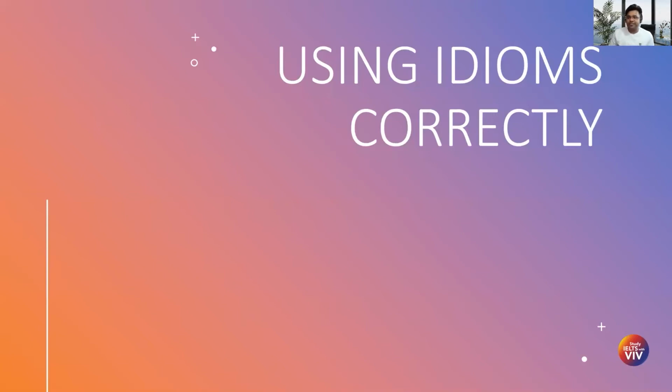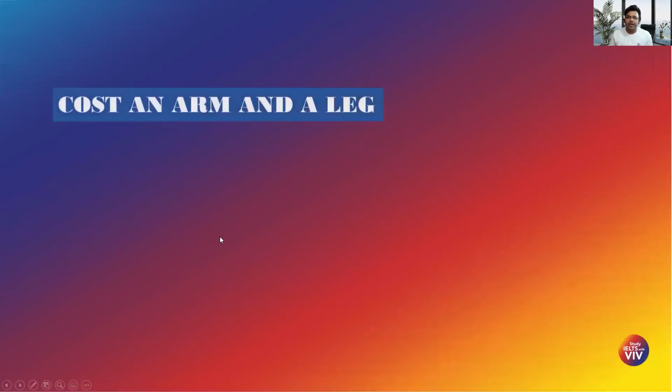Let's start with the first idiom that I feel you guys make the most mistakes in. This is called cost an arm and a leg. It's an idiom that is generally used by people whenever they want to express that something is really expensive. Now, I understand something may be expensive, but your arm and leg is worth a lot more than just buying maybe an iPhone or a ticket to a really expensive concert. You can't use cost an arm and a leg for just any situation.